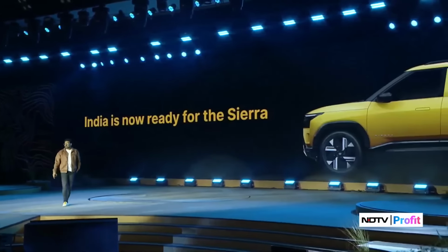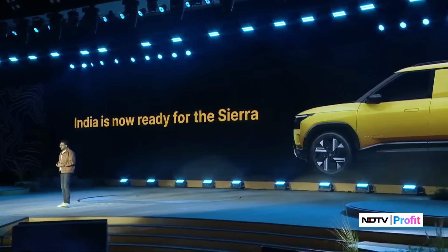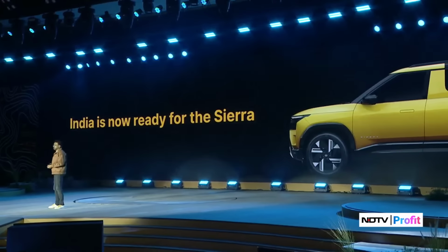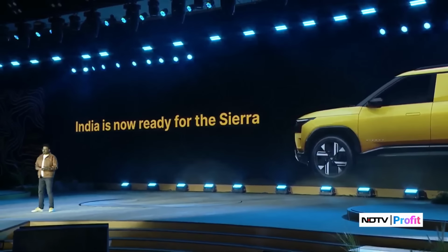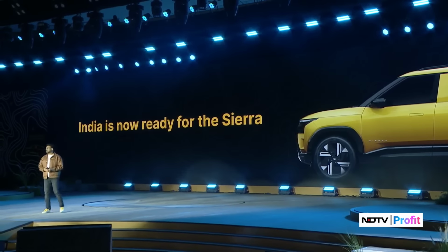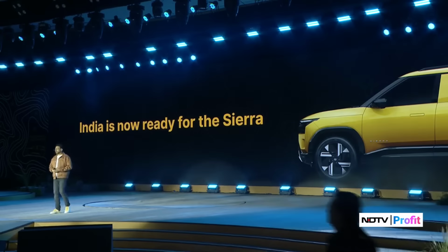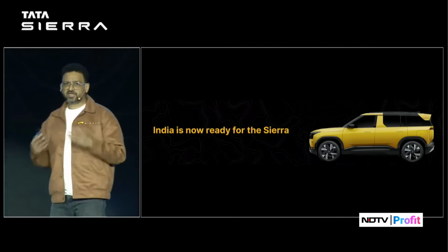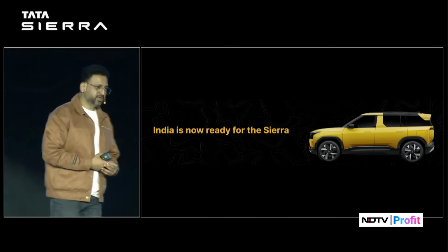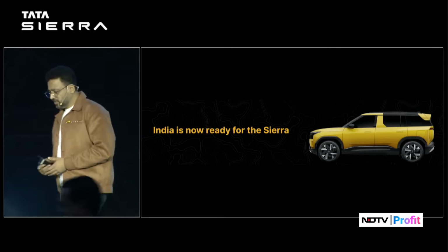It's often been said that the Sierra, OG Sierra, was way ahead of its time. But it's also true that today, the way the car has been engineered and designed ground up, India is now ready for Sierra. And why do we say that? I think Indian consumers, more than ever, are looking at premiumization and aspiration at every touch point, at every opportunity. And Sierra is going to provide them that. But that's not the only reason.